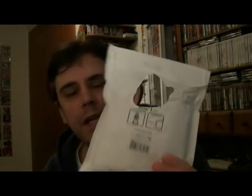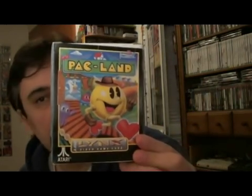And the second small packet is a game that it was an eBay purchase. Oh, the two Atari games are also eBay purchases. And this was an eBay purchase, and it's a game for the handheld that I'm still waiting for. And obviously, it will give it away. And that is Pac-Land for the Atari Lynx.